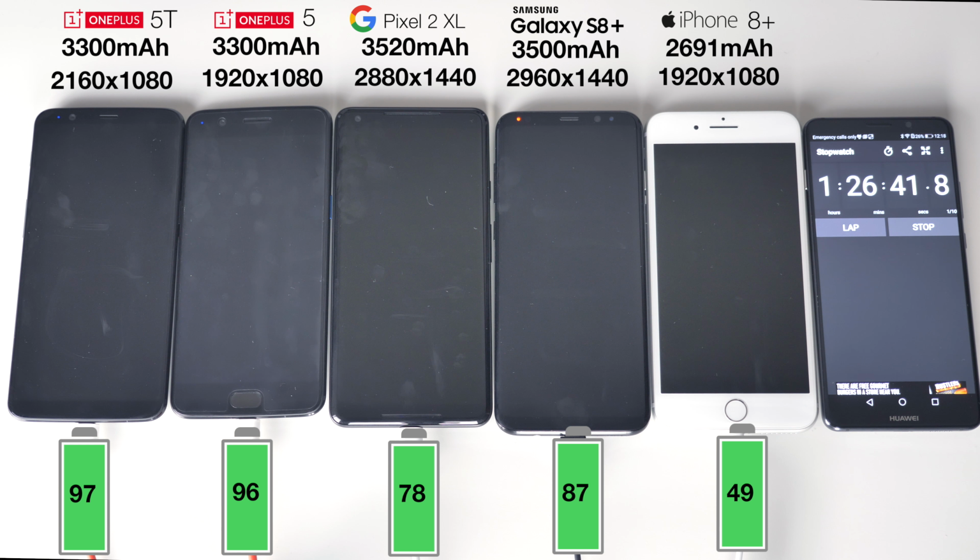And it's safe to say that's a fairly representative result. Both the OnePlus 5T and the OnePlus 5 I'm using here are fresh out the box, so neither has had enough time for the batteries to deteriorate. Almost the second we hit the 1 hour 40 mark, the Samsung Galaxy S8 Plus fully charges, and the Pixel 2 XL has now passed 90%.